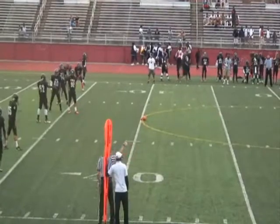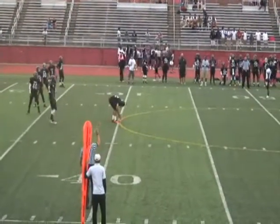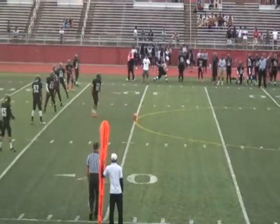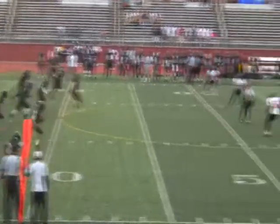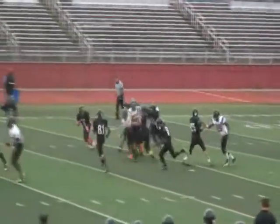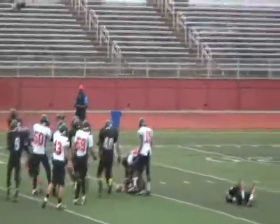Here we go. Oh, we got a whistle. The ball fell. Let's try that again. Okay, you want to take two steps to kick that ball. Gets it pretty deep. And he's knocked down.